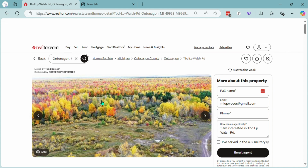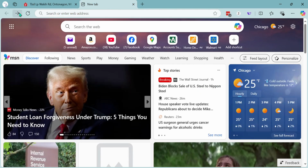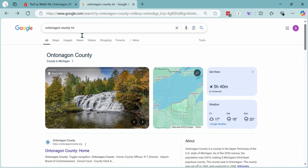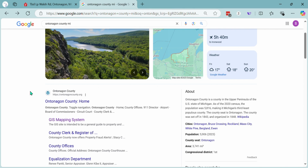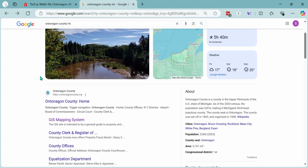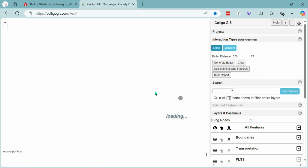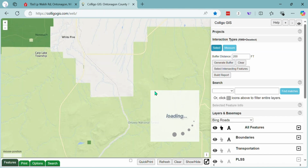And what I do is I go and I search. I have this in here. So I just searched Noggin County, Michigan, and you want to try and find their county site, which is here. And if you're lucky enough, they have this GIS mapping system, which is what they use to show the plots of land. So if you go there, and I have this here, it'll show you.